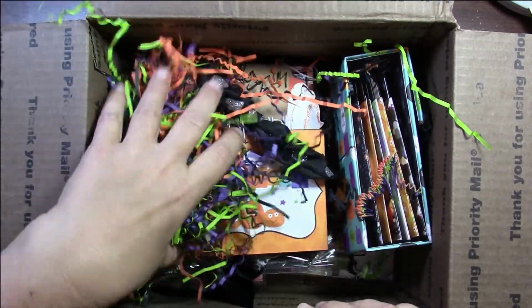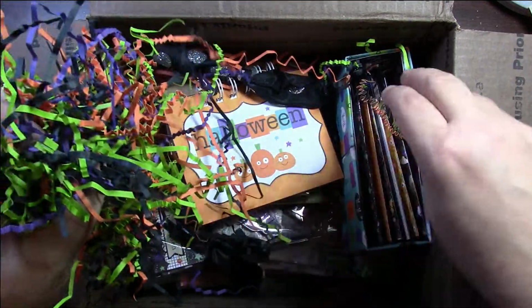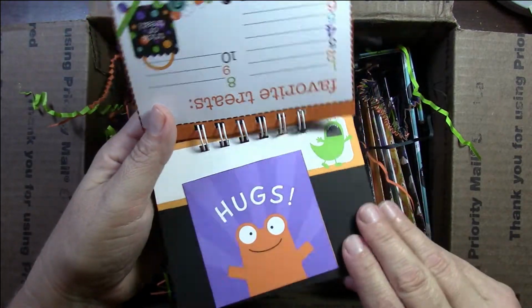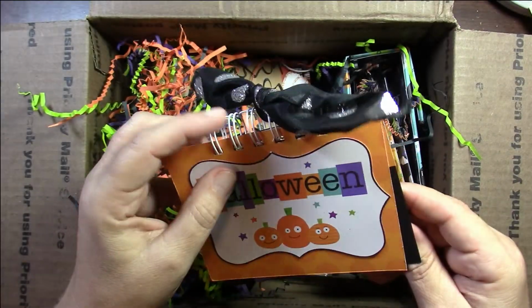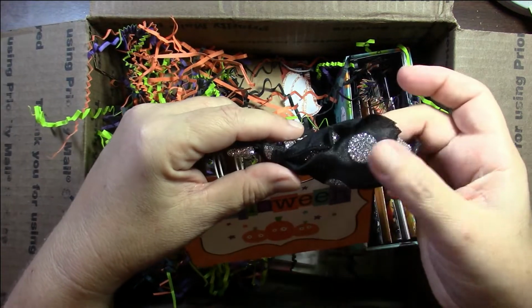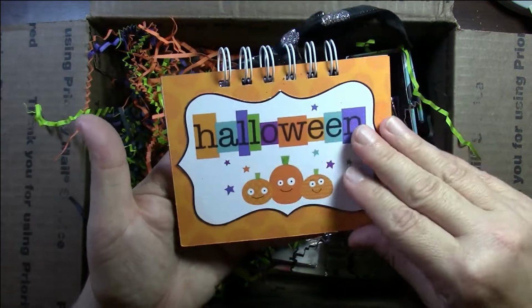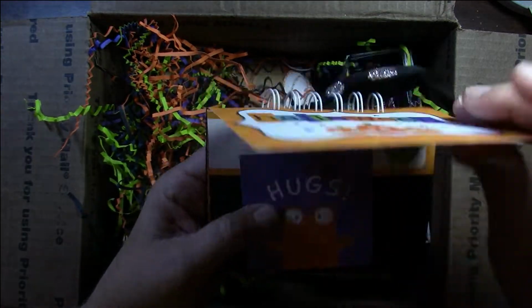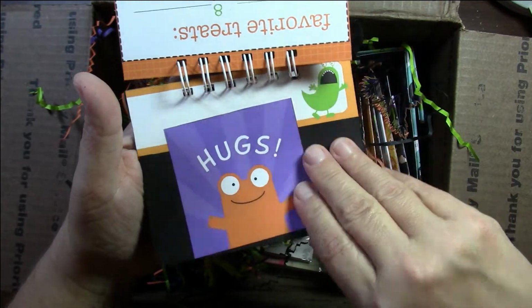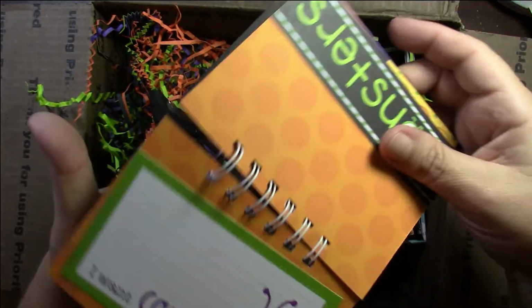Oh my gosh. I don't even know what to pick out first, you guys. This is crazy. Here's a cute little book. How cute is that? I wonder if she has one of those bookbinder things. She's got this really pretty bow on here with silver glittery polka dots. I love it. And I think these are Project Life cards or journaling cards. Favorite treats. Oh my gosh, all this stuff is going to go great with the altered book that I just received. Oh, how cute is that?